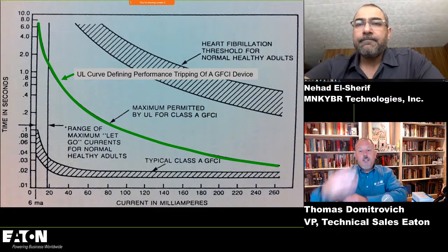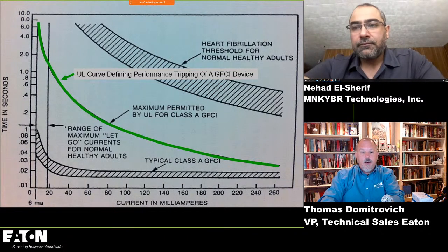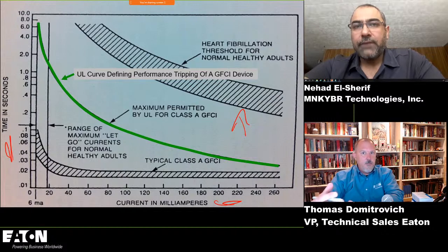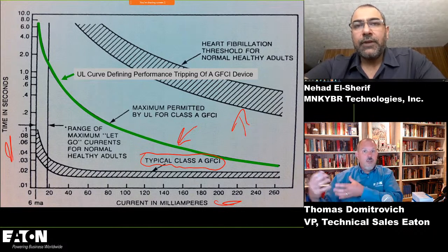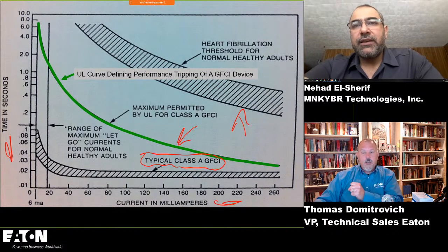Yeah. And so this is the curve. Remember, we have current in milliamps across the bottom. We have time up the left-hand side. This is your threshold where the heart would go into defib. So it's a different way to look at the same table, the chart that we looked at in the previous slide. This is the UL standard limit that you're permitted from a UL perspective based upon the equation. But this is the typical reaction time of a GFCI, and that's purely because of the mechanical nature of the device, which we're going to get into now on how these things operate and how fast they operate. So that's typically where you're at in regard to where your heart would go into fibrillation.